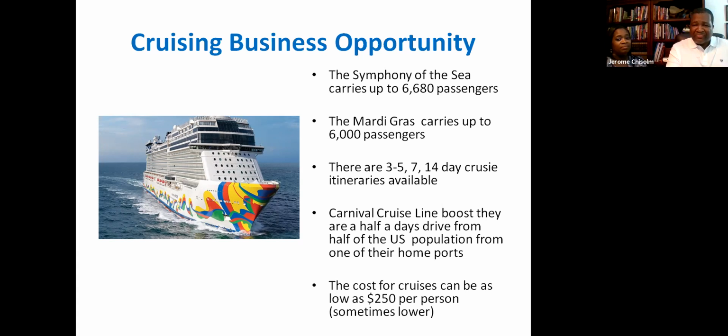Let me put it this way. Carnival Cruise Lines boasts that half a day's drive from their home ports covers about half of the U.S. population. So you're talking about half of the U.S. having access to the cruise line and cruise ports within half a day's drive. The cost of cruises can be as low as $250 per person, and oftentimes lower, especially when you're getting those last minute offers that the cruise lines offer.